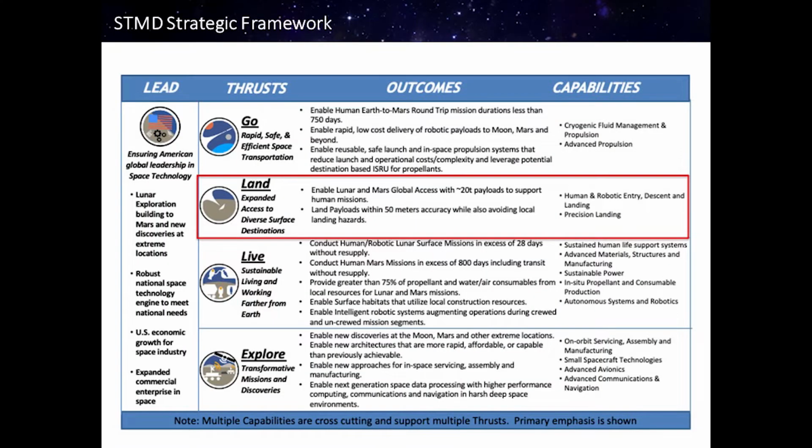I'm Michelle Munk, the System Capability Leader for Entry, Descent, and Landing and Precision Landing. Within the STMD strategic framework, Entry, Descent, and Landing and Precision Landing fall within the land thrust. Some of our main outcomes there are to enable lunar and Mars global access with 20-ton payloads to support human missions, and to land payloads within 50 meters accuracy while also avoiding local landing hazards, which can mean either natural terrain or pre-deployed assets. So within that land thrust is where all of our content resides.